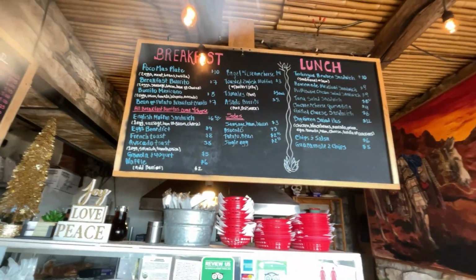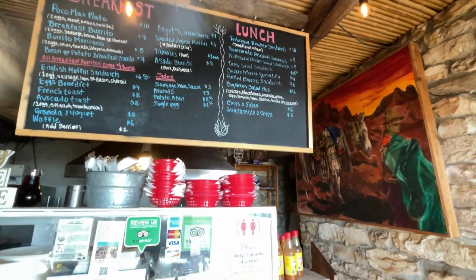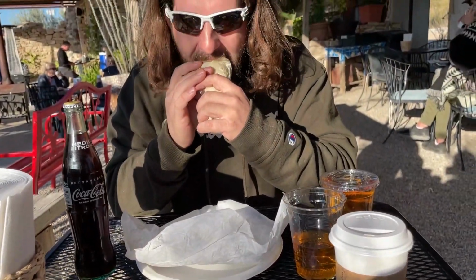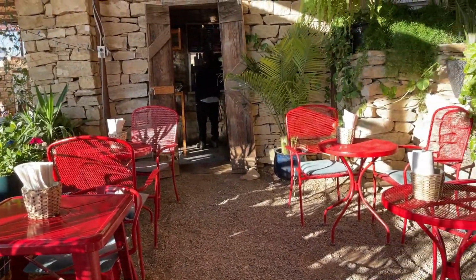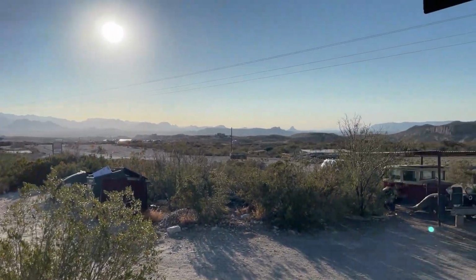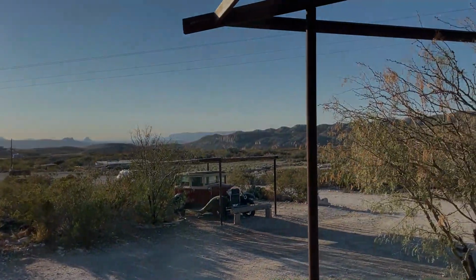Espresso y Poco Mas is a tiny little kitchen next to the Starlight with the best breakfast around. I got the French toast and James had a sausage burrito. It was such a peaceful place and the food was absolutely delicious. We already decided that it's our go-to spot when we go back and stay in Terlingua next time.